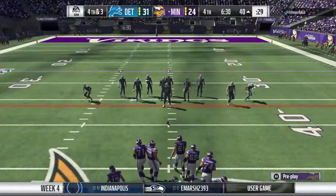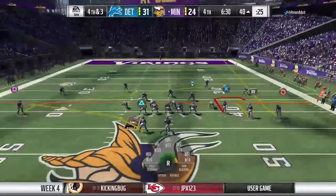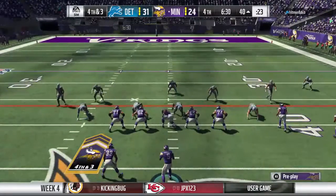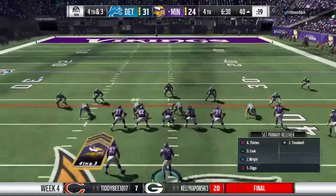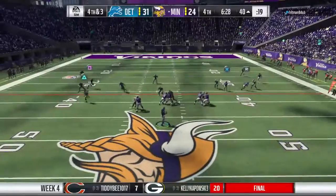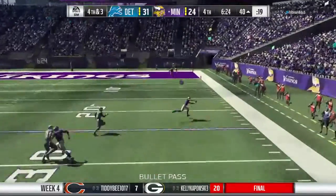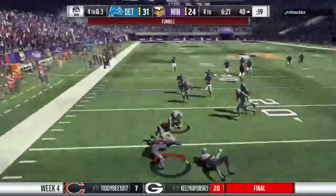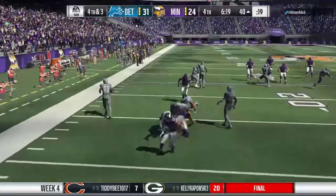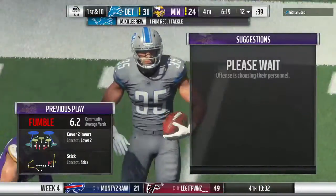One score down. Here we go. They're going to go for it here on fourth down. Got to try it here. He's back to throw. Eluding the pressure right. Open man is Thielen. It's complete. Oh, no, he lost the football. And this is scooped up by the Lions. And they're not able to convert on fourth down.